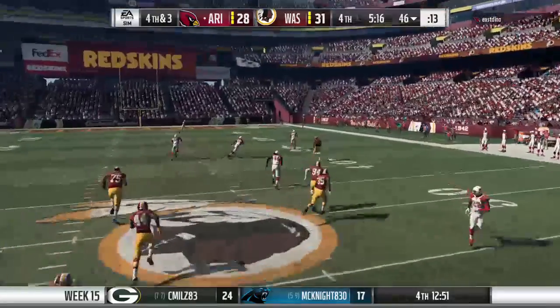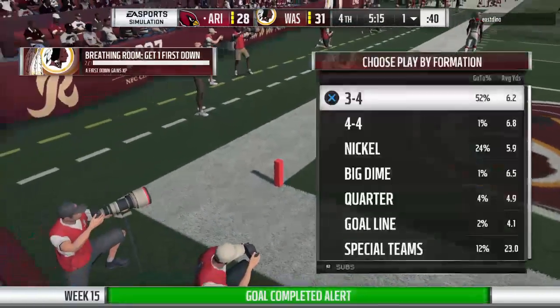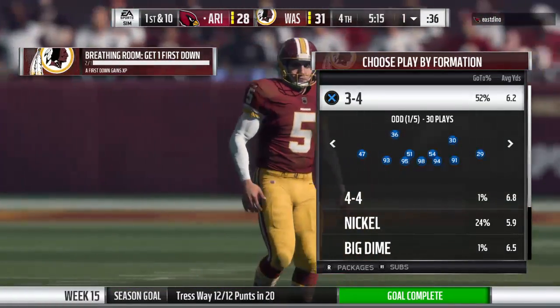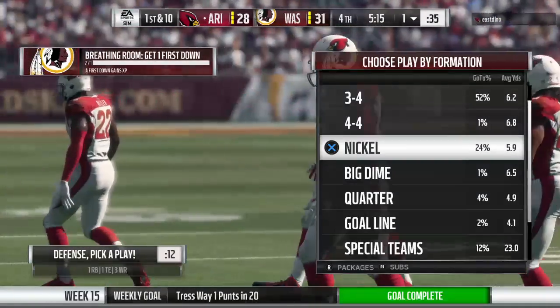Gets it away, and I don't think Peterson will get a chance to touch this one. Angling for the sideline. Arizona getting ready to go as they take the field. And they had a nice little drive going last time. Threw the interception in the red zone.